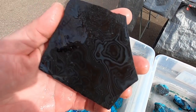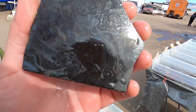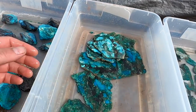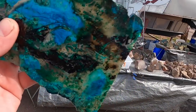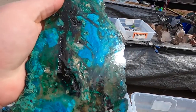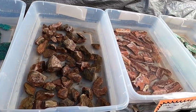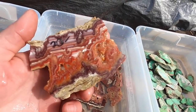Almost looks like meteorite. But I guess it's called silver crown agate. I believe they consider it an agate, I'm not sure. Little tough to tell on camera. Look at that, translucent. Absolutely stunning, and more of that beautiful Utah lace opal, not to be mistaken with the wildfire opal.